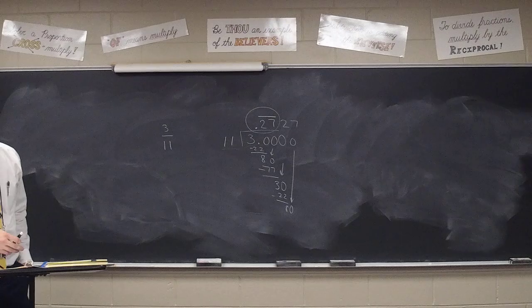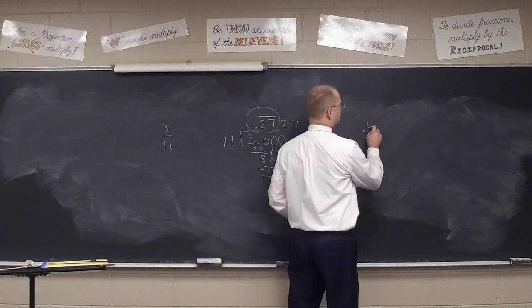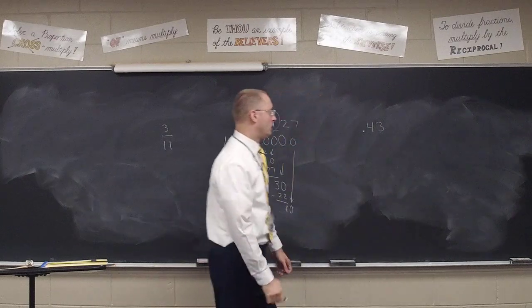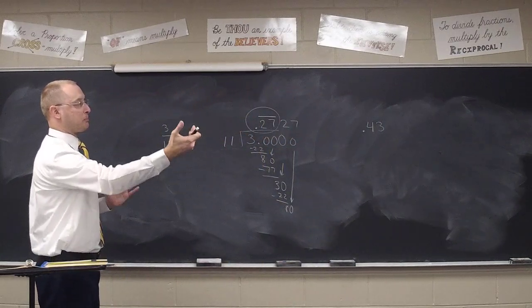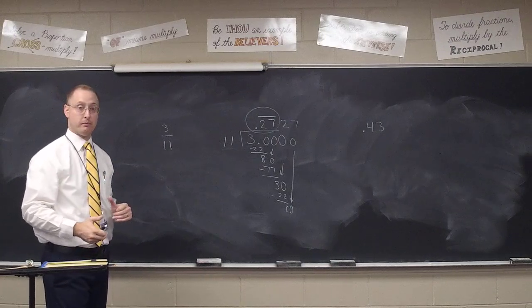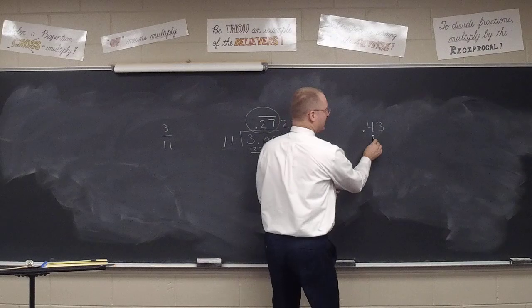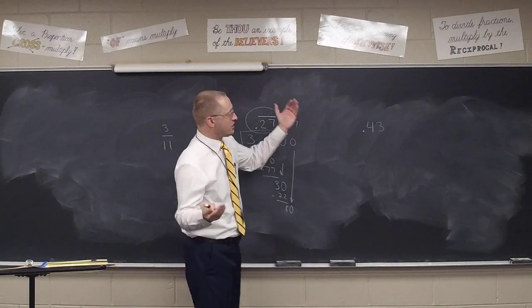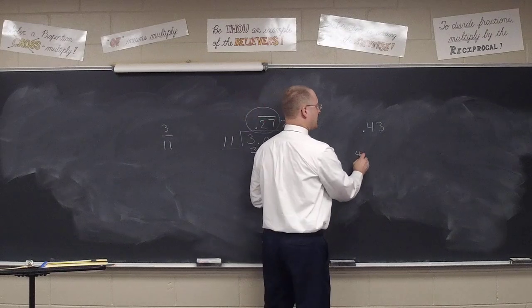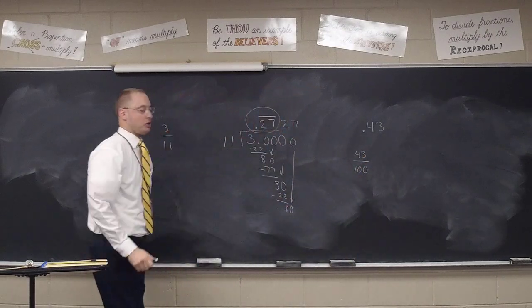All right, what if I wanted to turn the decimal into a fraction? Well, I looked at this already. If I had, for instance, the decimal 0.43, think about place value. Class, what is the last digit's place value? 3. The 3 is in which place? Not the tenths. This is the tenths. This is the hundredths. So just look at the last digit's place value. This would be written as 43 hundredths. Make sense? So just apply place value.